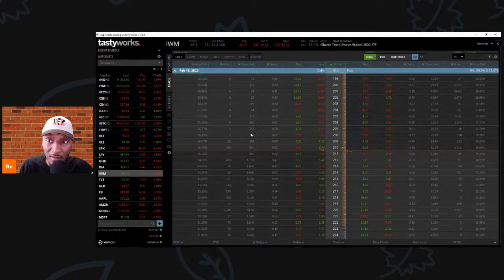Look at the open interest. We've got thousands: 1.78 thousand, 1.61 thousand, 1,000, 3,000, 3.5, 34,000 right here. You've got thousands of contracts being traded already today. On the put side of IWM right here at 210, you've got over 2,000 contracts. Now, I'm going to show you some unusual option activity as well, live, and I just saw it.